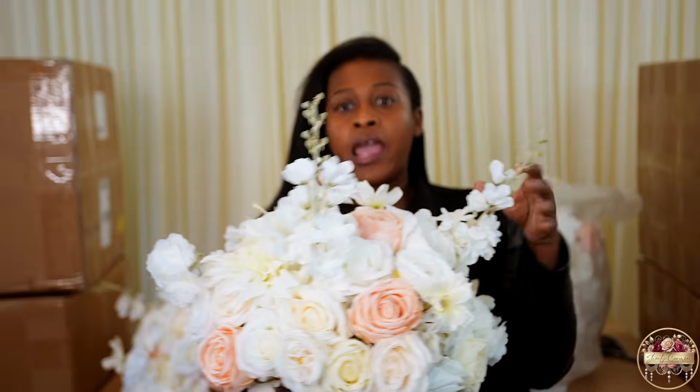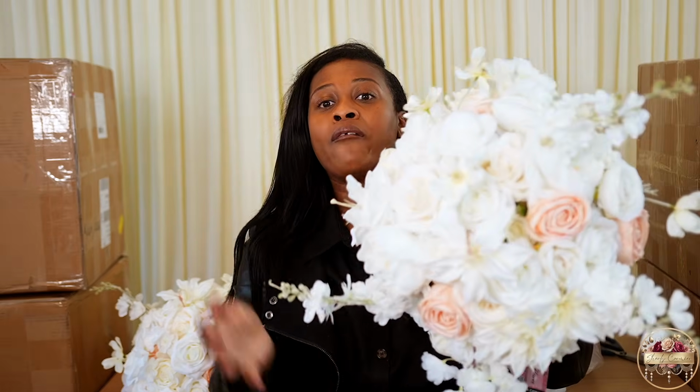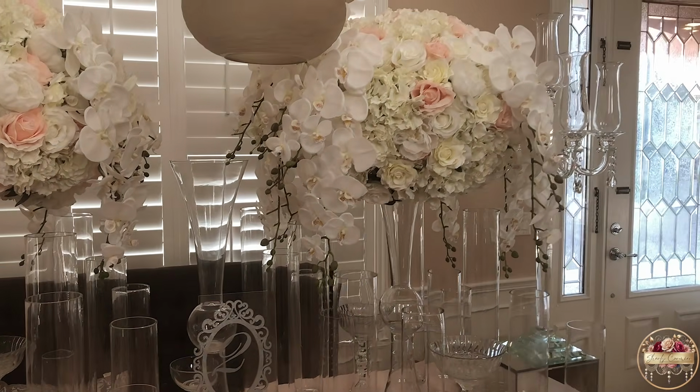Even though I do work with fresh flowers, when working with silk flowers, it's also great to have them in your inventory, because for the simple fact that you can always invest in them and reuse them for any event that you're hosting. If you have an event that's a particular color, a particular style, you can still go ahead and customize it yourself. But the good thing is at least you have the overall base on what you want.